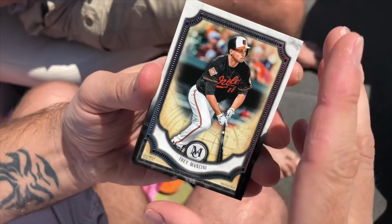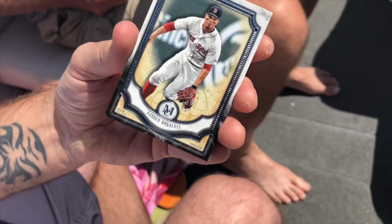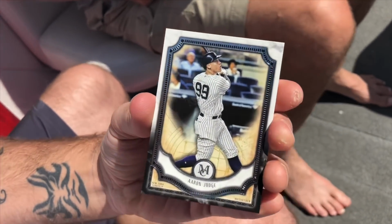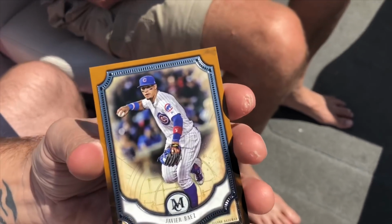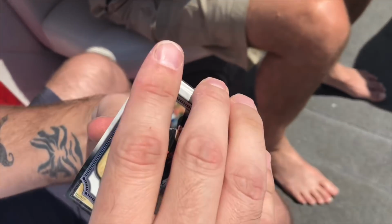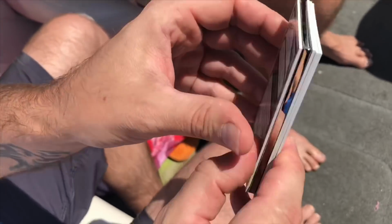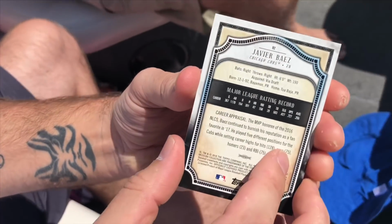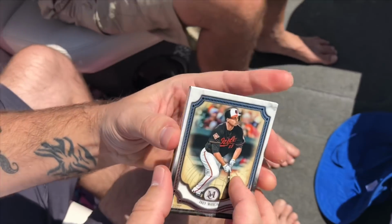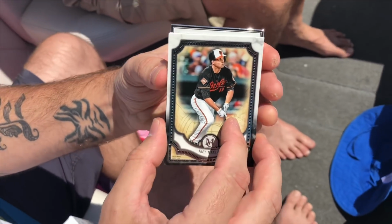We got Trey Mancini, Xander Bogaerts. Here's your Aaron Judge base card. Whoa! Cool, huh? Javier Baez, oh, that's cool. Gold parallel, and then the hit is, I think I'm gonna flip it around this way. Let's see here. Oh, nope, let's flip it around the other way. Here we go. What do you think it's gonna be?